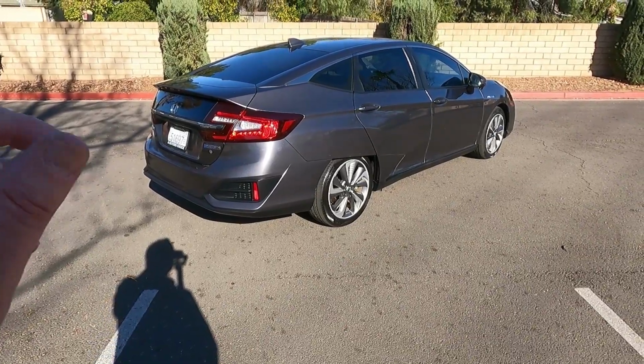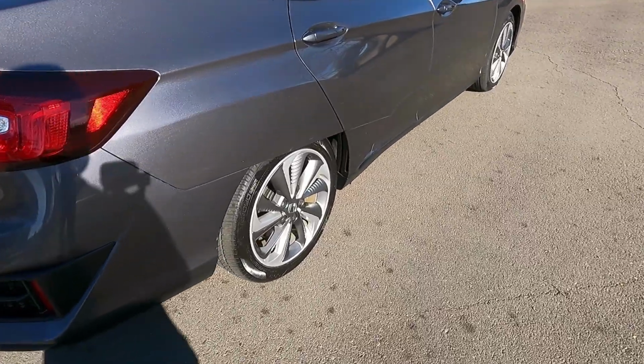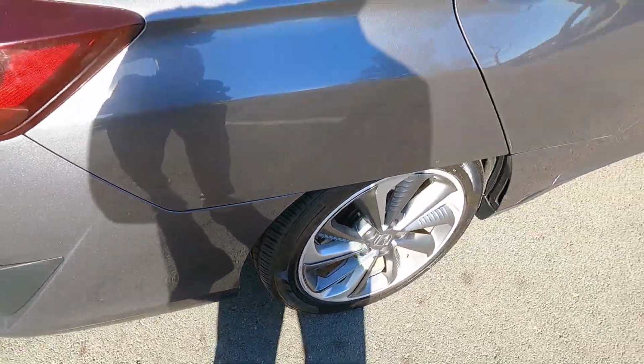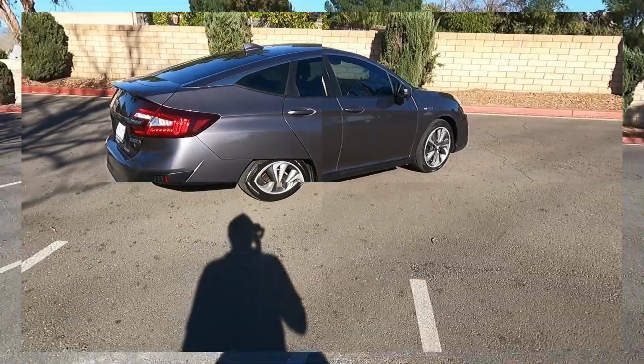Check out driveclean.ca.gov, see what incentives are available to you, and that's up to $17,500 if you combine those programs, and some people qualify for all.